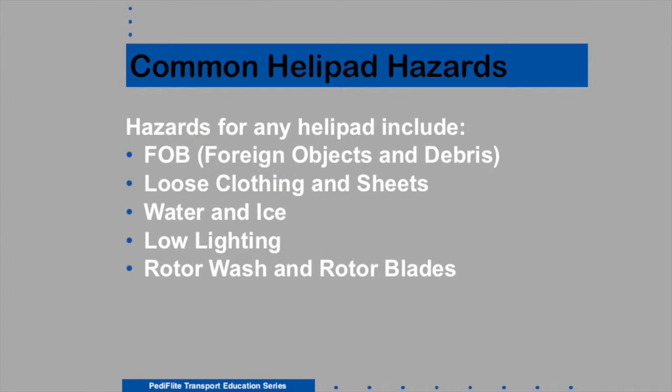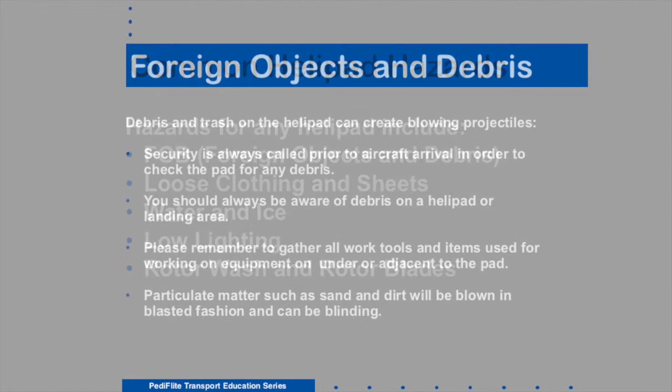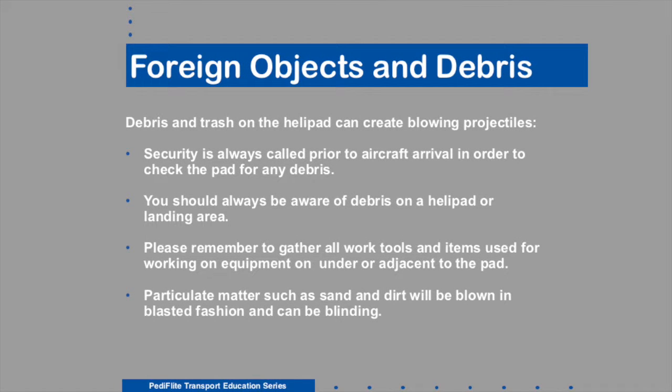Hazards on the helipad include any debris and trash, loose clothing and sheets, water and ice, low lighting, as well as the excessive wind created by rotor blades, commonly known as rotor wash. Part of security's job is to check for helipad hazards such as trash that is on the helipad. Work crews may leave items on the helipad as well, and these obviously need to be removed prior to aircraft arrival.